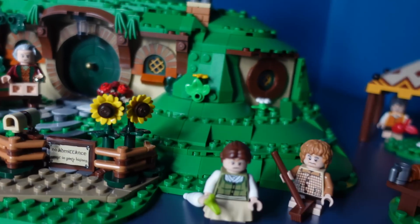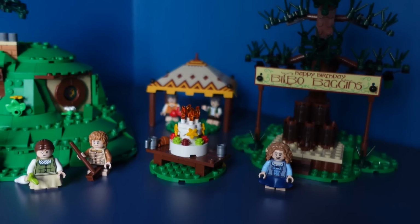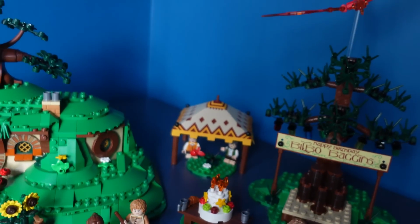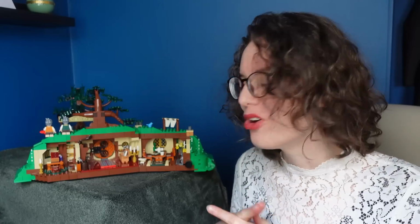I think we need to divert our attention to all the side builds that this set comes with, because let's not forget, this set is called The Shire, and if I'm being really brutally honest for a moment, I think it would have been much more appropriately titled either Bag End or Bilbo's Birthday, just because there is only one building in the set. There are no other side builds apart from a few details for the birthday party, which actually on their own are really small. So I think The Shire is possibly a slightly grand name for this set itself.